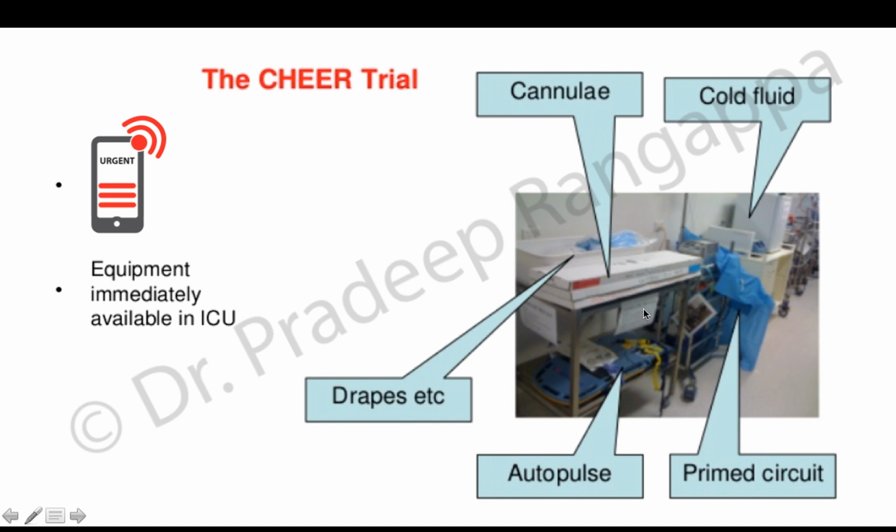Basically, in Australia they have this equipment placed. There is an ECMO team, and this whole equipment is placed within the ICU. As you see, there are cannulas, cold fluid, drapes, AutoPulse, and a prime circuit. These are all placed in one corner, and as soon as an emergency call is made, all this equipment is moved to the emergency department, and ECMO is initiated.